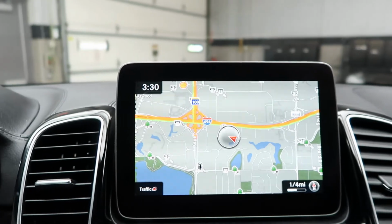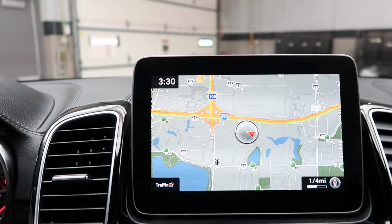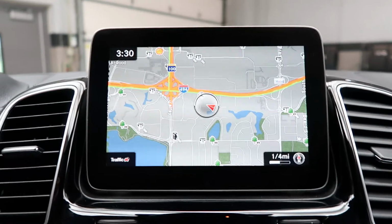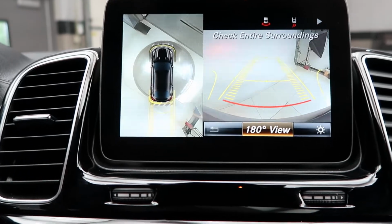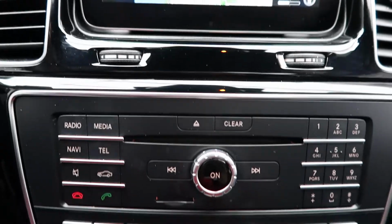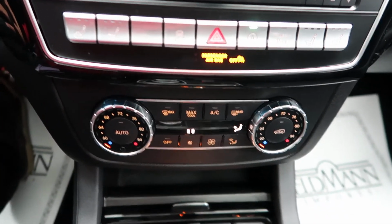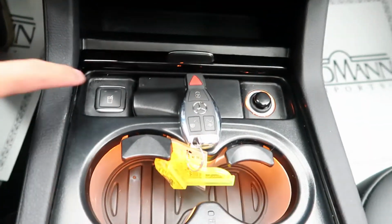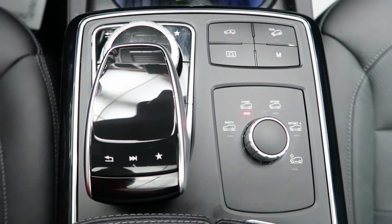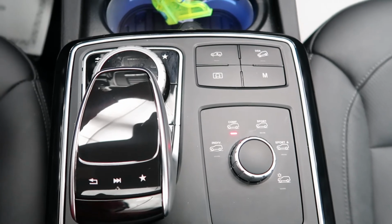This one also does come with PRE-SAFE and active brake assist, navigation, a surround view backup camera with sensors, hard keys for our media display, heated and cooled seats, dual climate controls, heated and cooled cup holders, dynamic selects for our different driving patterns, touchpad and wheel for our infotainment center.